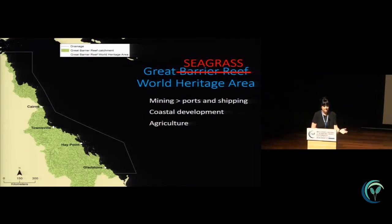About 80% of the Great Barrier Reef catchment is covered by agricultural activities, including grazing and sugarcane, and there is a lot of movement and a lot of push by the federal government to potentially expand those activities into the very remote northern areas of the Great Barrier Reef, which could really change water quality in that location. At the moment, most of the poor water quality driven by the agricultural sectors occurs along the coast in the southern Great Barrier Reef, Cairns south.